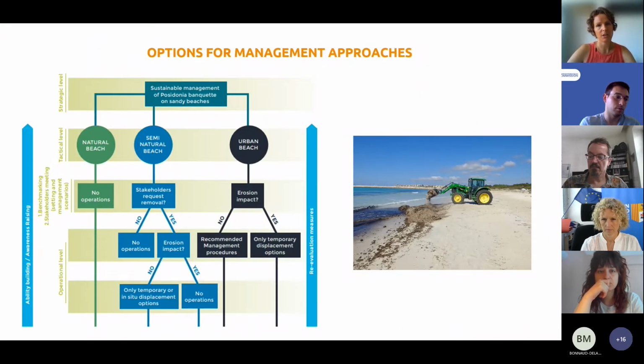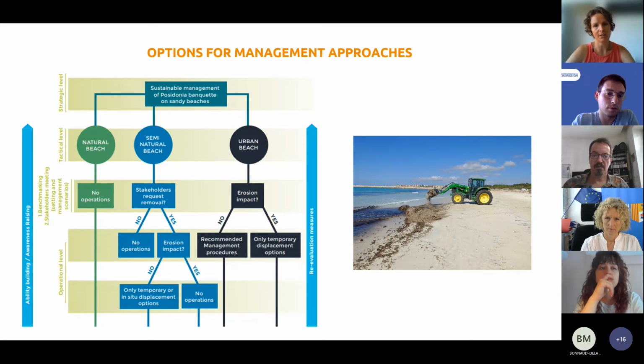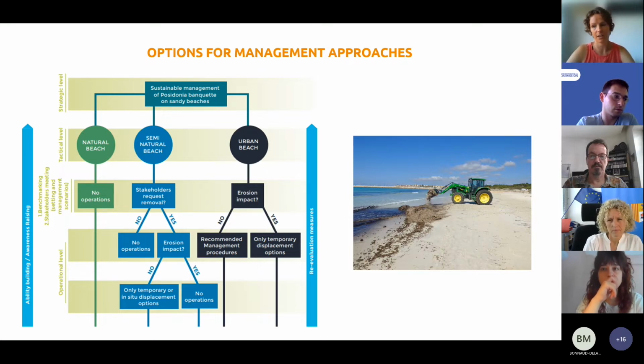So as mentioned, the different options for management approaches are going to depend on the circumstances, characteristics, and conditions of a site, not only of our pilot sites, but of any site in general, as erosion is one of the main factors that will guide the management approaches and identify the most adequate approaches to use. So it will depend if it's a natural beach, a semi-natural, semi-urban, or urban beach, the degree of erosion that the area has suffered, in addition to factors such as pressures from tourism, local legislation or regulations, and the like.